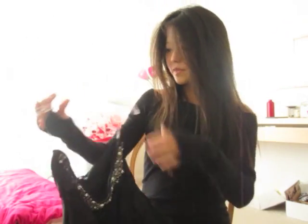I might return it. But it was really, really cute on. I'll probably post pictures on my blog with it on. I think it'd be really cute for a formal or something like that. But, you know, it's annoying. Probably you can only wear it once or twice without it falling apart.